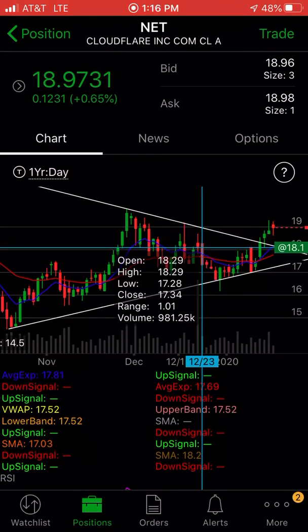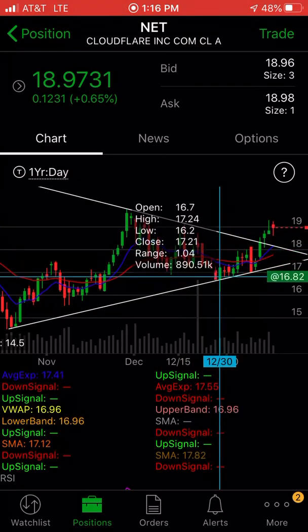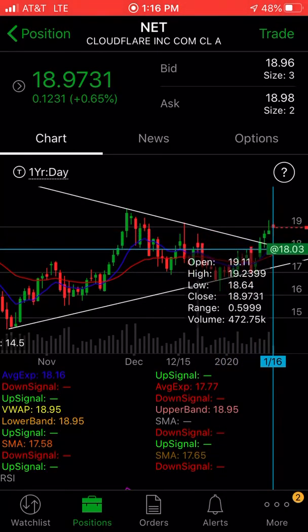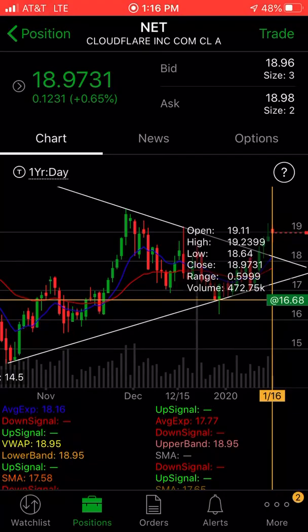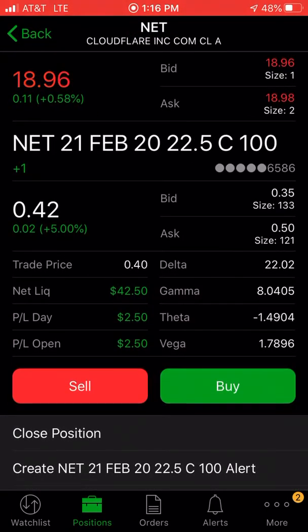I think I mentioned the 17 levels, but it pulled back earlier, and now we're trying to find some room to run. So we'll see how this plays out. I'll hold it for a few days and just let it ride out.